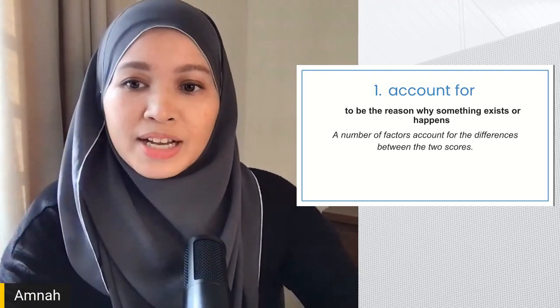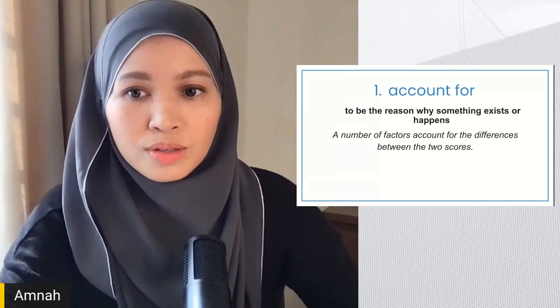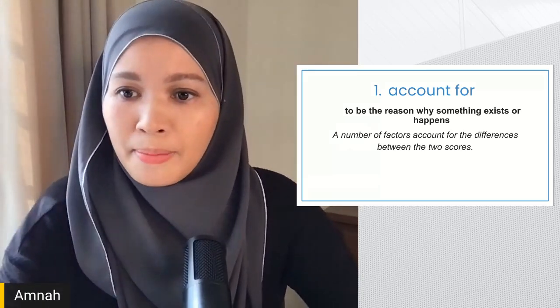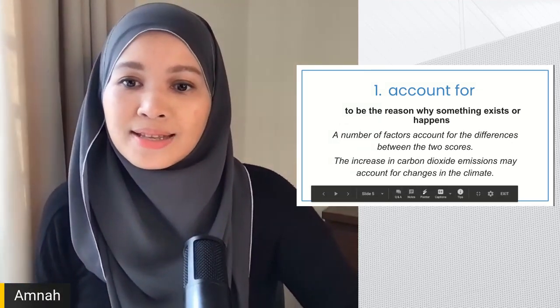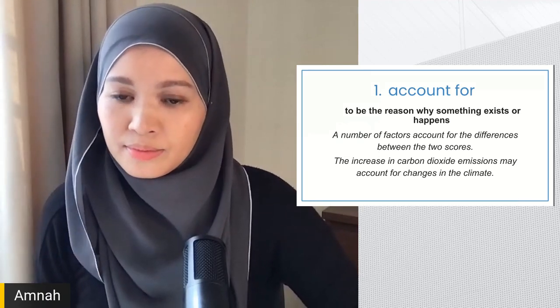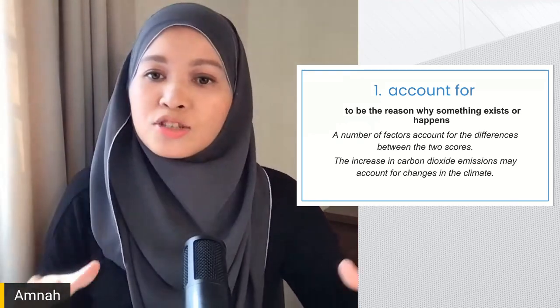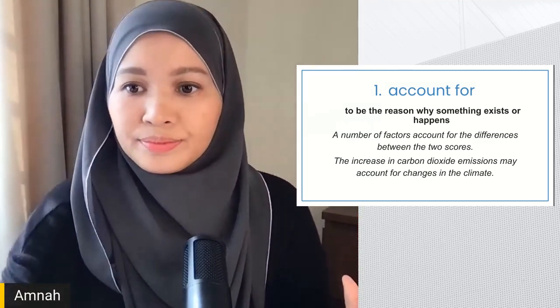Right, a number of factors account for the differences between the two scores. So that's what account for means. Here's another example. The increase in carbon dioxide emissions may account for changes in the climate. So account for means to be the reason why something exists or happens.